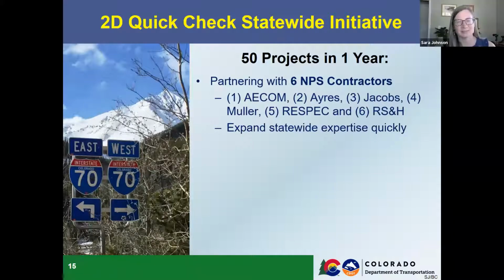Sounds good. Thanks, Brian. Just to talk a little bit about the statewide initiative. There's 50 projects slated for the first year to be accomplished. CDOT has partnered with 6 firms to perform the 50 2D analyses across the state. And the partner firms are AECOM, Ayers, Jacobs, Muller, Respec, and RSNH. In partnering with these 6 firms under an NPS contract arrangement, CDOT has been able to expand the statewide expertise and cover more ground for this initiative within the performance time.